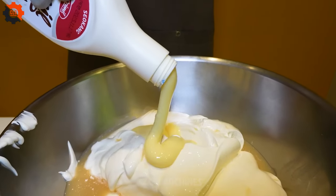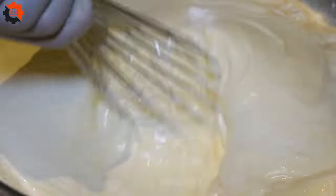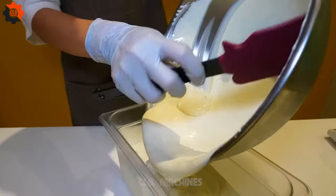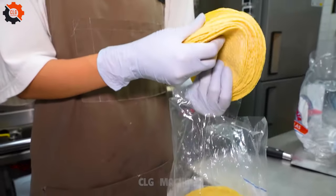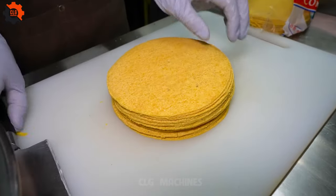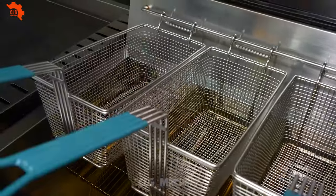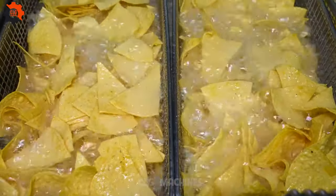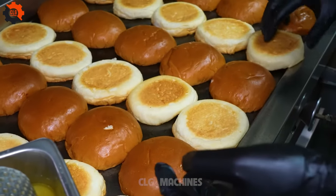But wait, it gets better. Ever heard of unlimited nachos? Well, buckle up because every bite of our deep cheeseburger comes with a side of nacho goodness that's bottomless. That's right. Take a bite. Dip a chip, repeat. It's a fiesta in your mouth with every single bite.